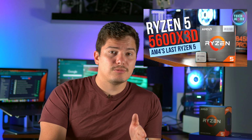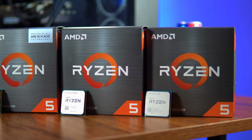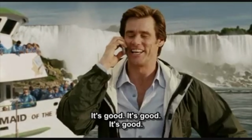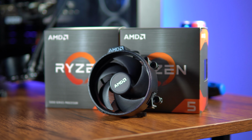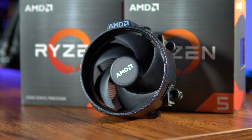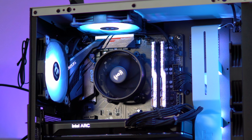So in my last video, which you should definitely watch if you haven't, I compared the 5500 with the 5600X and the 5600X3D, and it does hold its own. It's definitely an overachiever, and I have nothing but good things to say about it. For now, if you're just starting, you can use the stock cooler. It's just not the cooler I'd recommend. It doesn't do a really good job, especially when you're doing heavy CPU workloads. For gaming, there's zero issue.